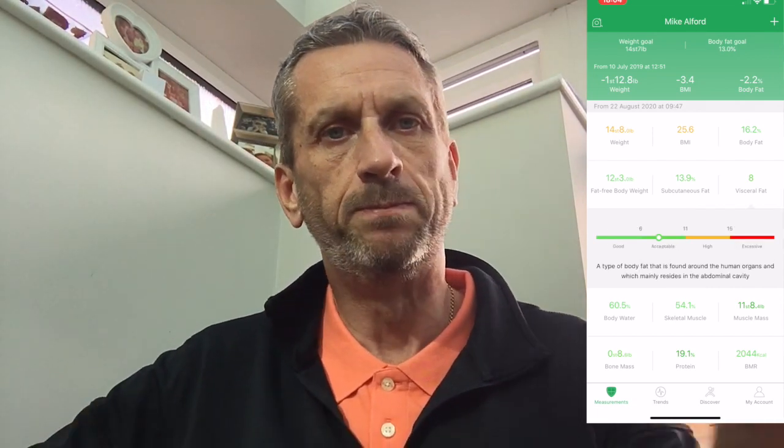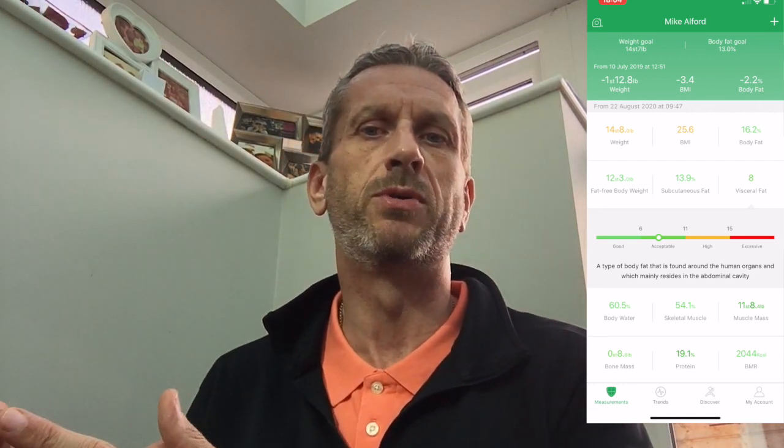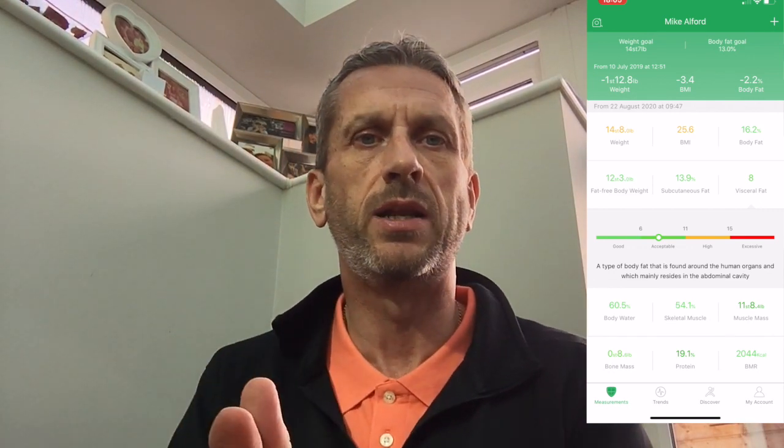The visceral fat, however, is one thing that I researched a bit and tailored my programs to the workouts that I was doing to try and reduce that fat more than the subcutaneous fat, because obviously that's the dangerous fat. And you can see I've gone from the red zone there all the way down through the amber into the acceptable zone, which is great news. Both those subcutaneous fats and visceral fats, they're both in the acceptable zones.